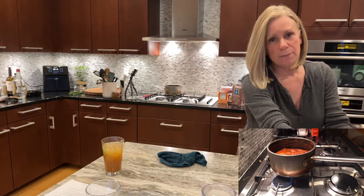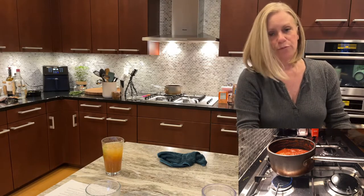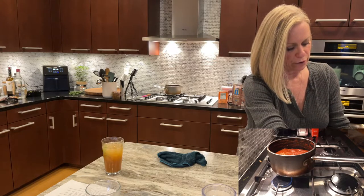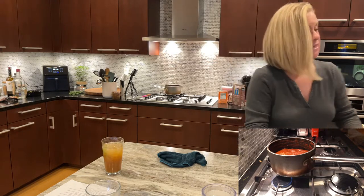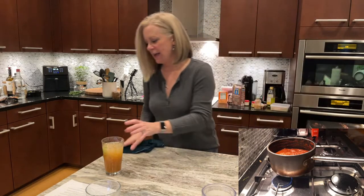So remember when I had filled them, my plain pumpkin bread was a little lower than the one with chocolate chips. That's the one that I think is near ready. That's the one that I'm going to check again in 2 minutes.